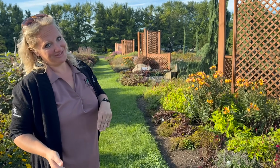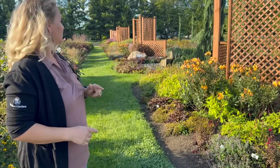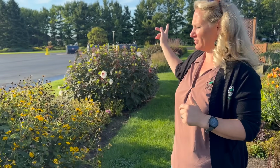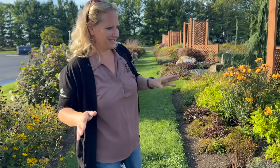But then we also feed them, so they don't do a ton of rabbit control. I don't see rabbits here too often, but they are here. And then deer we had not had an issue with until a couple years ago. I think we took it down this week, but there had been a bunch of deer tape around the Hosta garden over there because they were sneaking in and nibbling that. Oh, and they love hostas. Yes, they sure do.